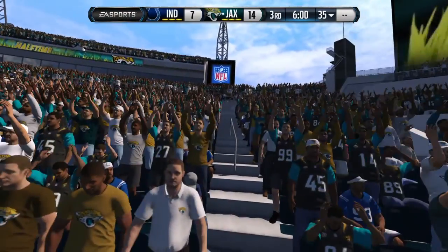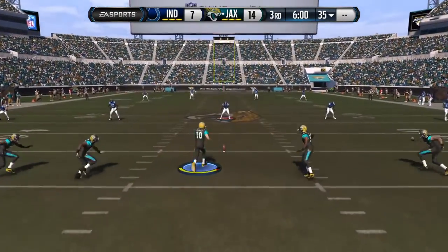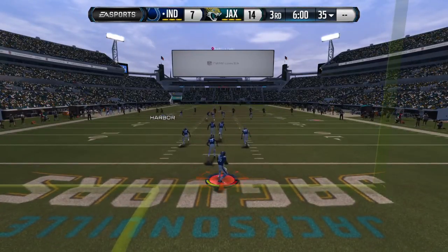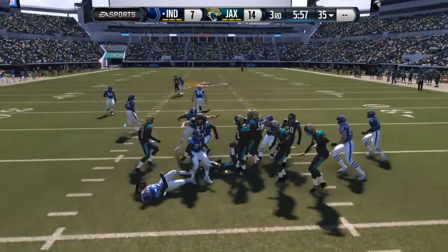So that's going to do it for the first half here. Jaguars are up in this one. All right, Larry, thanks a lot. Second half just about to get underway here as the special teams are about to head back onto the field. Herons is going to test the coverage here. Nice tackle.